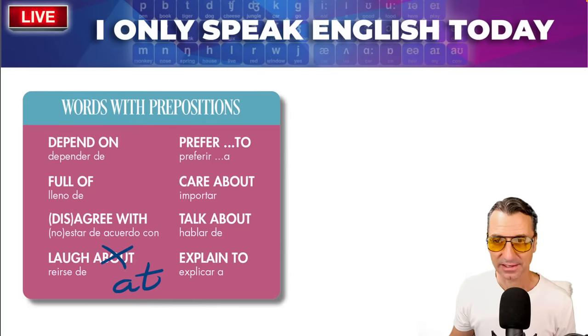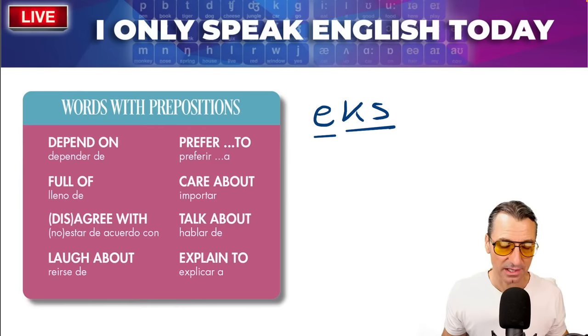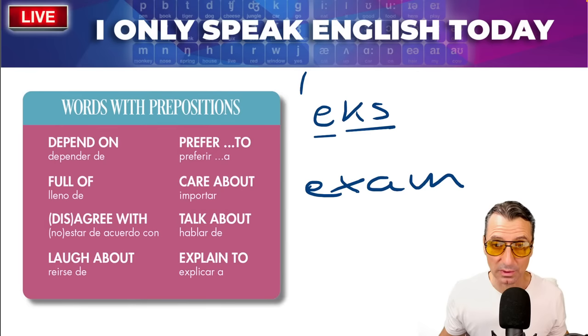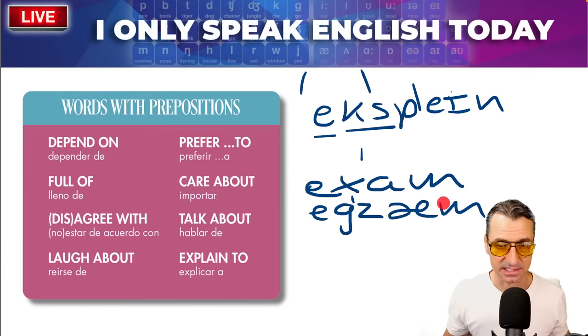So the X, when we have an X which is stressed, when we stress here at the beginning, the X is a KS. When we stress the second symbol here, the X is a GZ. So this is explain or exam. So this is just the K, we voice the K, G, voice the S, Z, exam, explain.